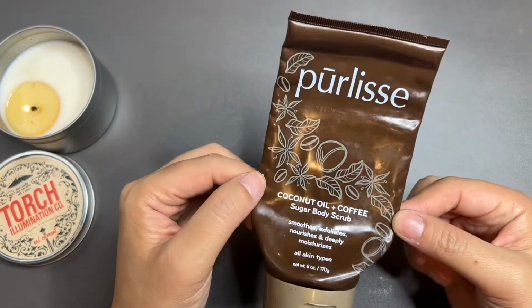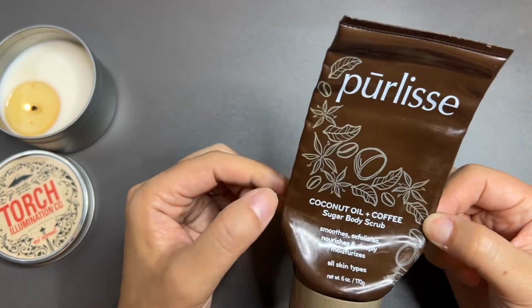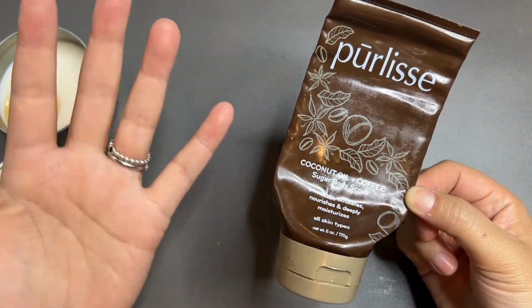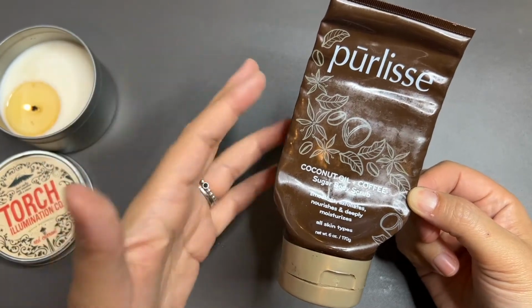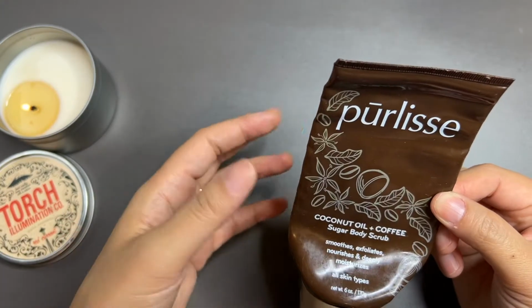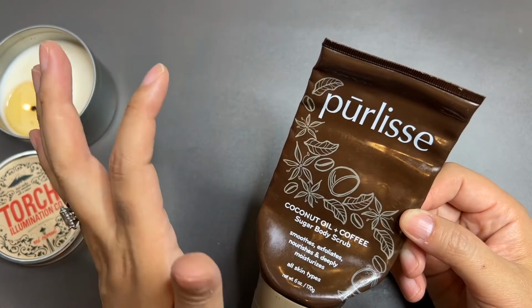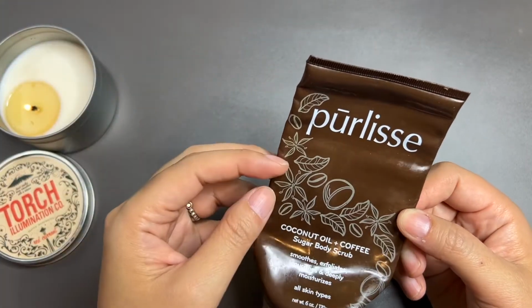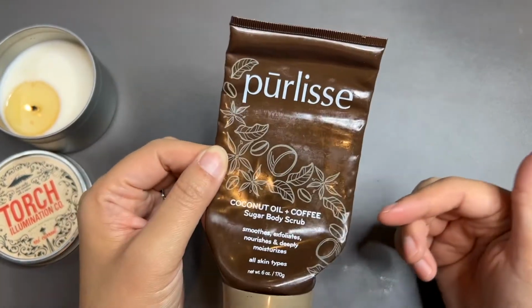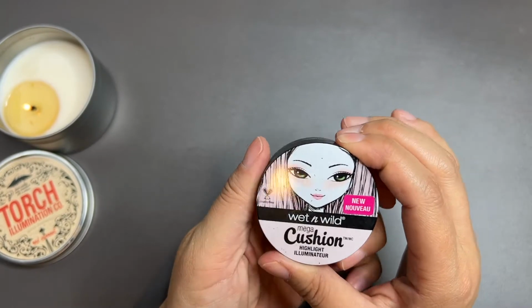The Pure Lease, the coffee lover in me, the Seattle girl. This stuff is so good. It smells like coffee, and it's basically a sugar scrub, and it has coconut oil in it. The entire shower smells like coffee. I mean, what more could you ask for? And it just makes your skin feel so soft. I love it. I love the smell. I love everything about it. I have more of it. I would repurchase, absolutely.